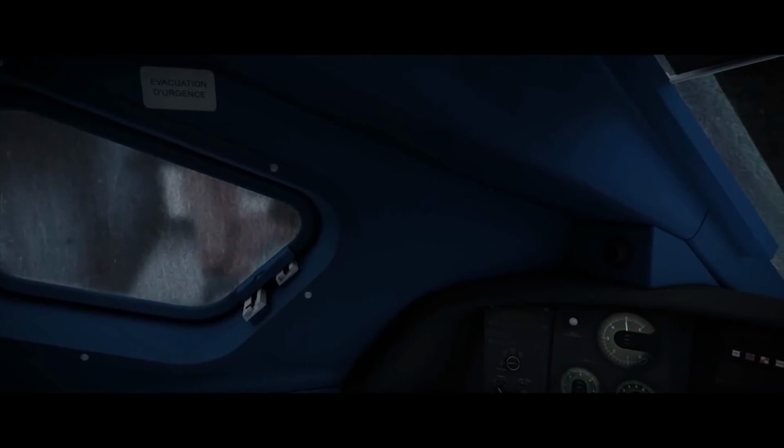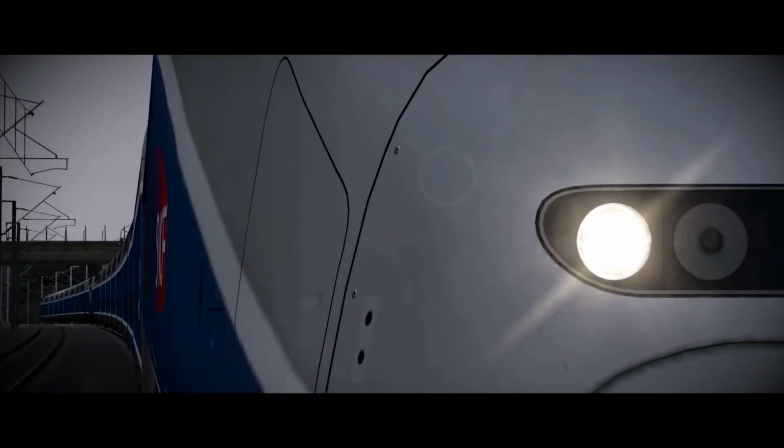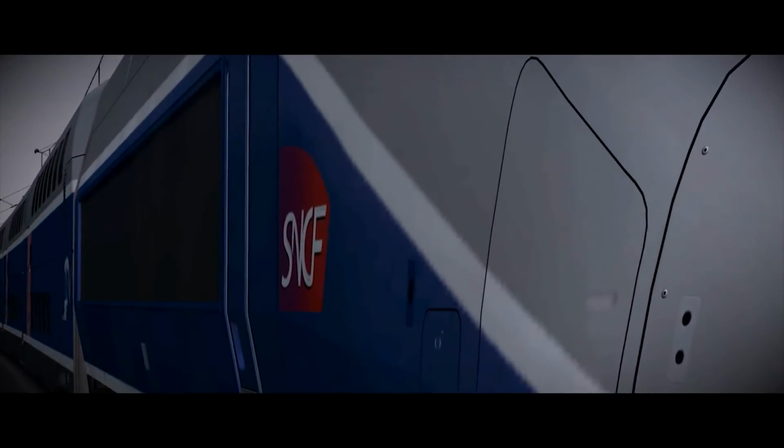Alright, sticking with Train Simulator, we saw a new route add-on this week as well. We saw the LGV Marseille Avignon route get added on this week. You get to go through here, and you get the TGV trains for the LGV and Avignon.